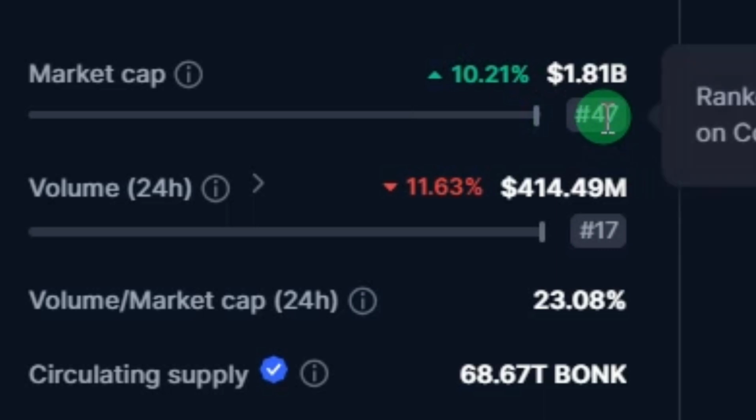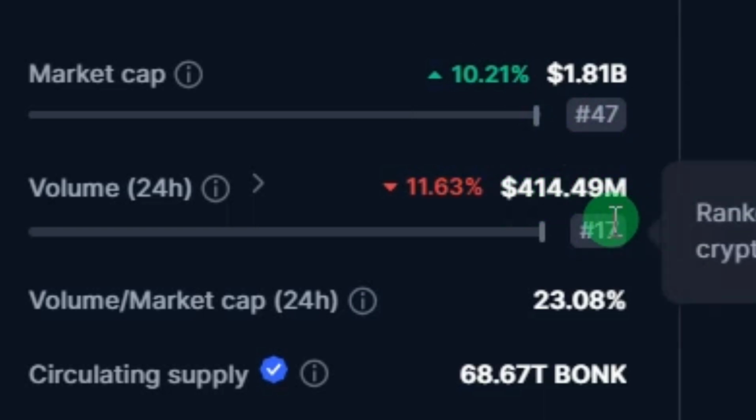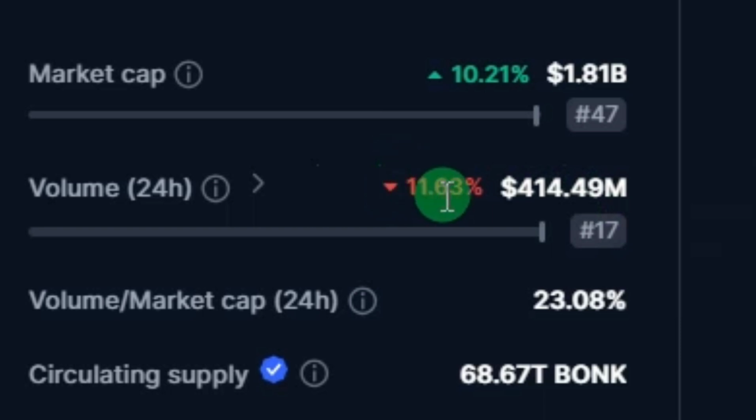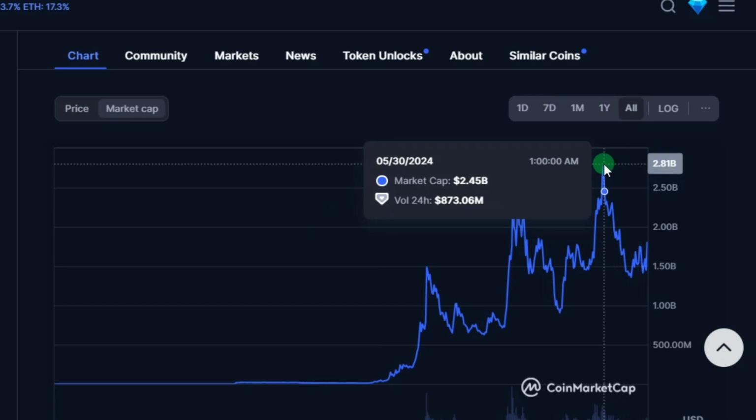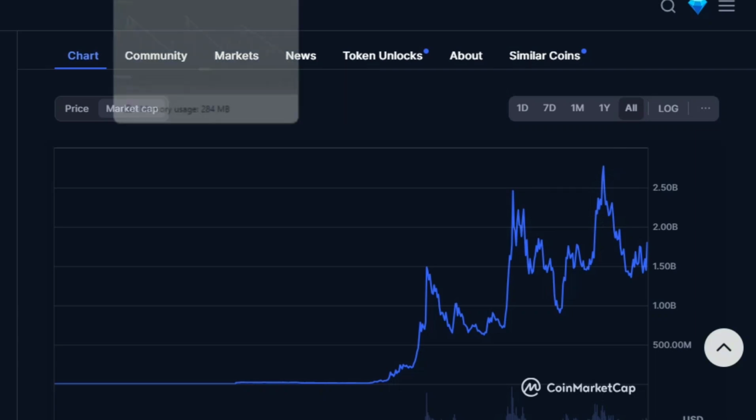So the market cap, we are ranked number 47th position by market cap on CoinMarketCap. We are currently at $414 million by volume, ranked number 17th position. Volume is down minus 11.6%. This is bullish. Now I'm going to show you on the chart the reason why I said the volume is bullish, because sooner or later, very soon, you're going to begin to see $1 billion volume, $2 billion, $5 billion volume on Bonk. First of all, let's even check the market cap real quick. The all-time high market cap was around $2.77 billion according to data on CoinMarketCap. And let's just head back to the chart right now.